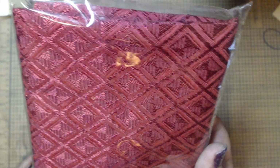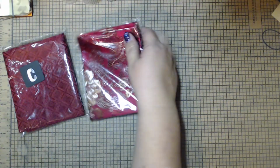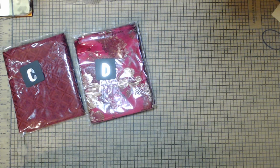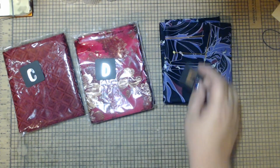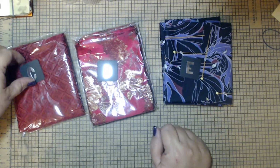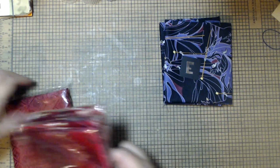Next. We're going to do the $3. This is upholstery. That's going to be C. D is this Asian themed satin. It's a heavy satin. We're going to call that one D. And E is the only character I have left, Maleficent. That's going to be E. These are $3 a piece. So C is the red triangles, D is the red satin, and E is Maleficent. Get those in the box.